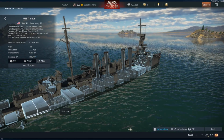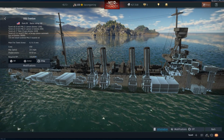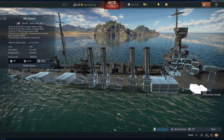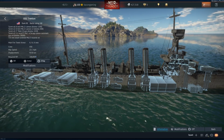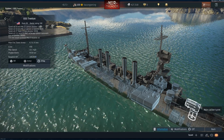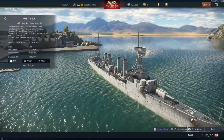Going into X-ray, you'll see you've got the engines, lots of ammunition there. All the engines. It looks like that armoured compartment protects all the engine systems. Lots and lots of ammunition. If that does get hit, you will go up very quick. There's the bridge and there's the radio station. Basically, very simple, just building on what we've already seen. And there's the main caliber turret. So there's just quite a few of them. Definitely an interesting looking ship.